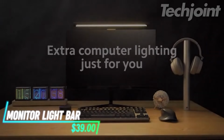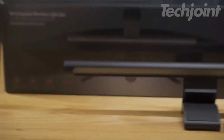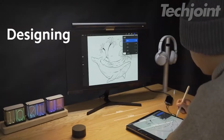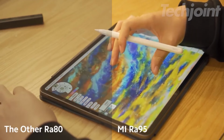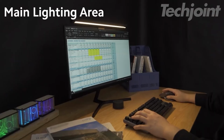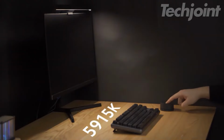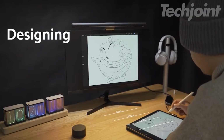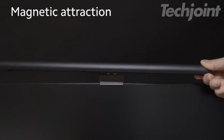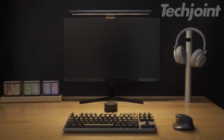This is a monitor light bar designed to enhance your workspace with effective glare-free lighting. It easily attaches to the top of your monitor, freeing up desktop space while providing extra illumination. With a high color rendering index, it showcases colors accurately and helps reduce eye strain during long hours of use. The light bar features adjustable brightness and color temperature, allowing you to customize the lighting to your liking. Plus, the included remote control offers convenience, making it easy to adjust settings without leaving your seat.